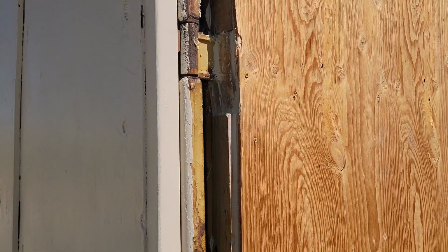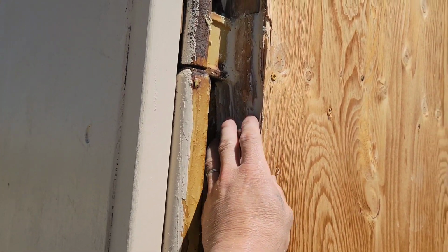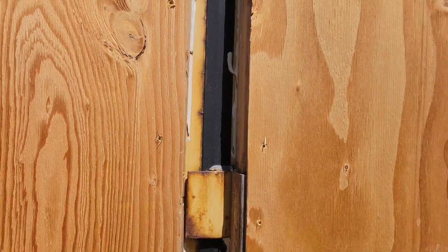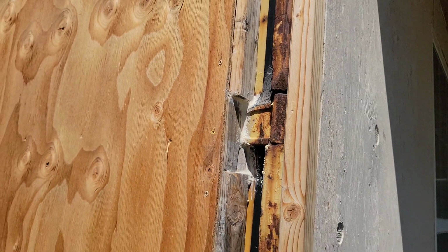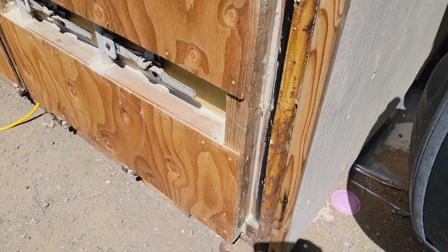So you can see I got pieces of wood, filled it in with expanding foam, and then covered it with liquid nails. And you can see it right here. Not the most pretty, but it's just kind of how this is. We sealed up everything.